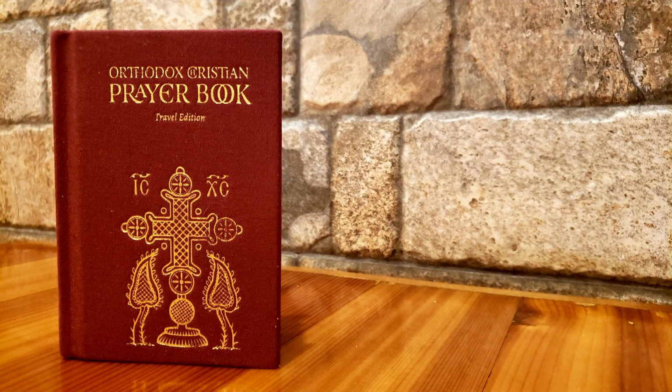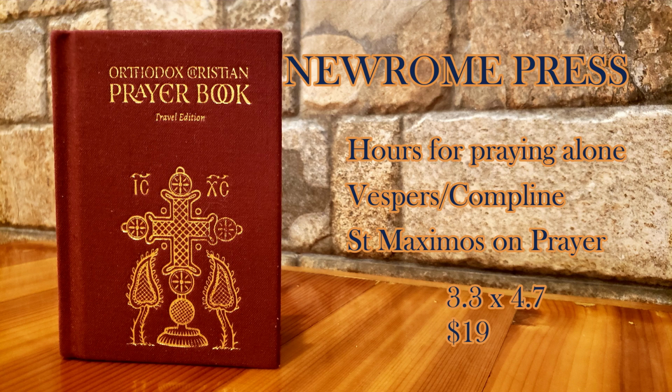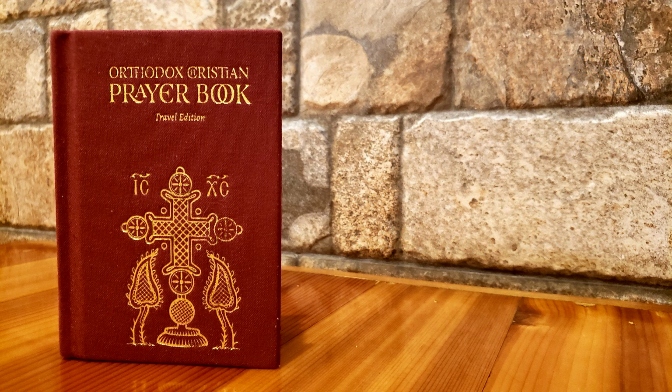And finally, we come to the Orthodox Christian Prayer Book Travel Edition from New Rome Press. This is one of many iterations of their prayer book, the original being published sometime back in 2012, if memory serves. Now, this one is stated to be 3.3 by 4.7 inches, but when you go with the cover dimensions, it's closer to 4 by 5. It's not really any larger than any of the others.